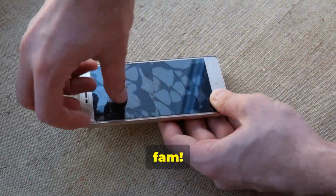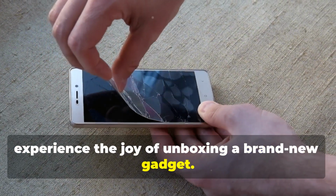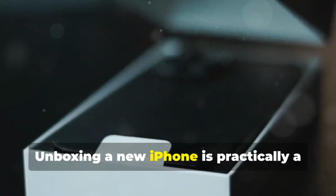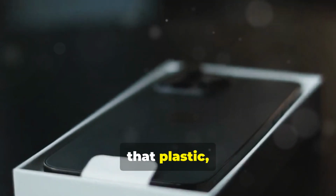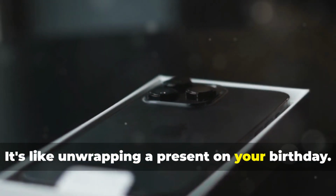You know the drill, fam. It's that time again when we get to experience the joy of unboxing a brand new gadget. There's something almost magical about it, right? Unboxing a new iPhone is practically a sacred ritual. The anticipation builds as you peel off that plastic, revealing the pristine box underneath. It's like unwrapping a present on your birthday.